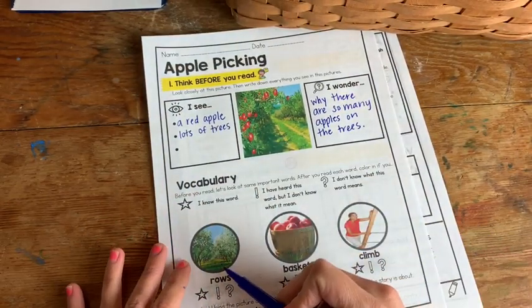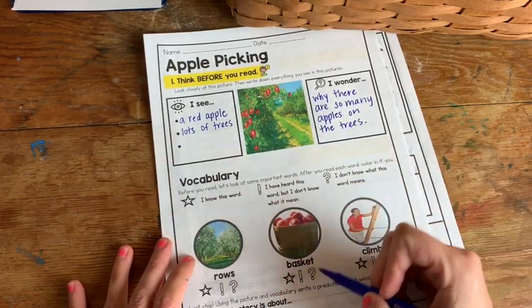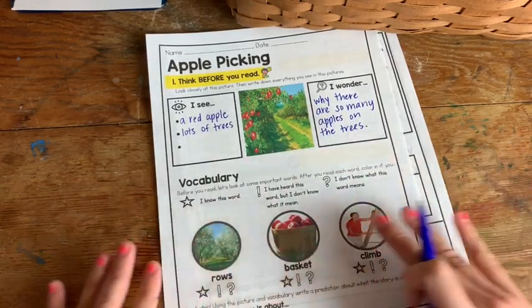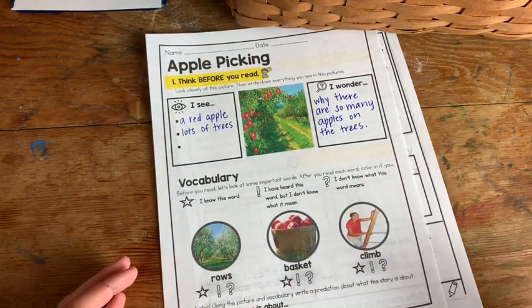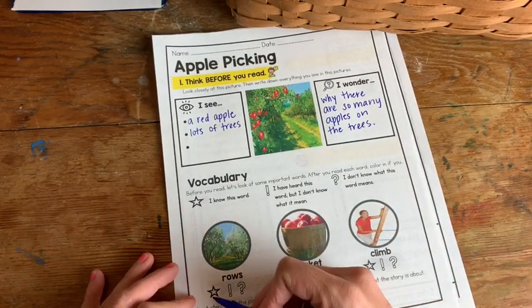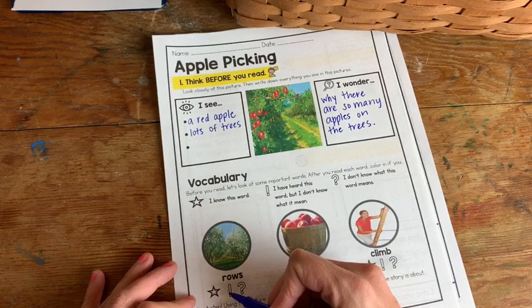Now what they're going to do here is they're going to check off if they know this word, if they've heard this word but they're not sure what it means, or if they don't know what that word means. And so before you even get into demonstrating, describing, showing them these words, let them think about it themselves. So maybe you'll read it to them and just say, okay, the first one is rows. Do you know what this word is? You've heard it, but you're not sure, or you don't know.